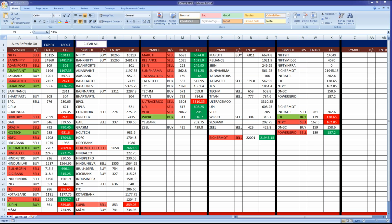Sun Pharma is again flat today. Yesterday it was good. I mean, 2 days it was good. ASIANPAINT is also flat. Sorry, I think on HEROMOTO I have made a mistake here. 2660 is the entry. I have made it as 5000.